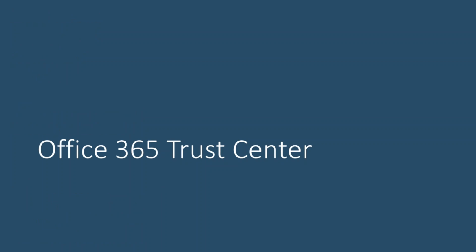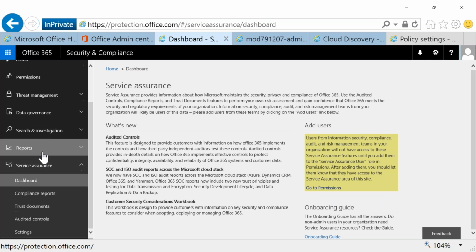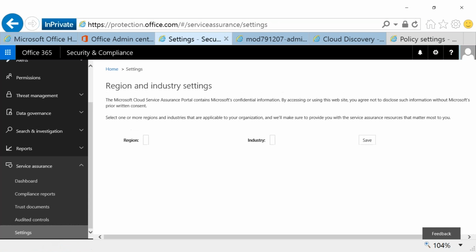So one thing I want to show here is the Office 365 Trust Center, and this part of it is within an Office 365 tenant. I'm going to show just some of the transparency from Microsoft of what they include in one place here. So to begin with, you go in and you determine what region you're in and what industry you're in, and that helps to filter out the compliance documents and trust documents to what is most relevant to you. So in this case, I said North American healthcare.